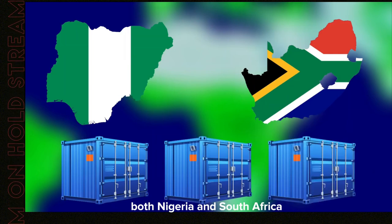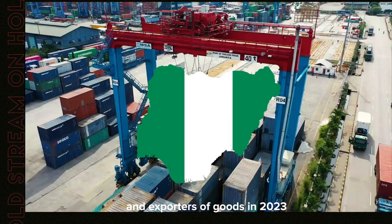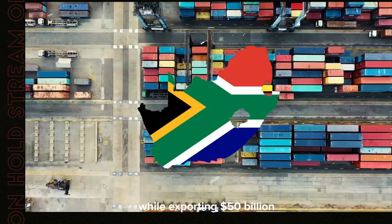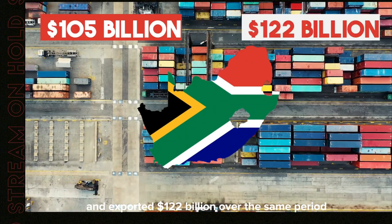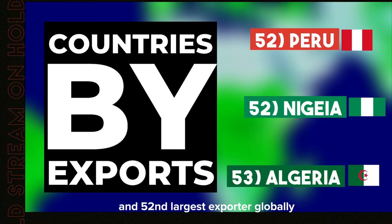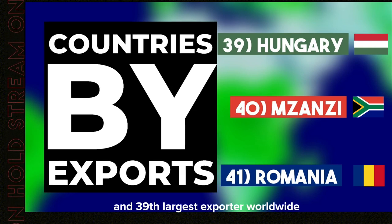Both Nigeria and South Africa rank among the world's largest importers and exporters of goods. In 2023, Nigeria imported around $52 billion worth of goods, while exporting $50 billion. South Africa imported $115 billion and exported $122 billion over the same period. Overall, Nigeria comes in as the 51st largest importer and 52nd largest exporter globally, while South Africa is the 37th largest importer and 39th largest exporter worldwide.